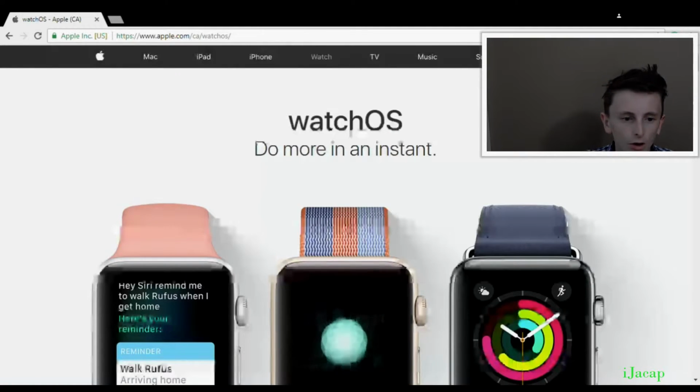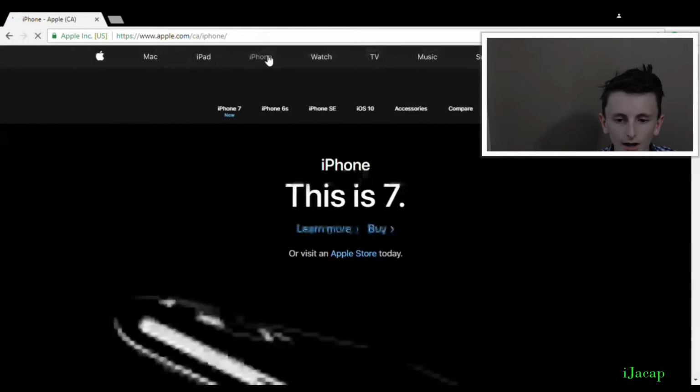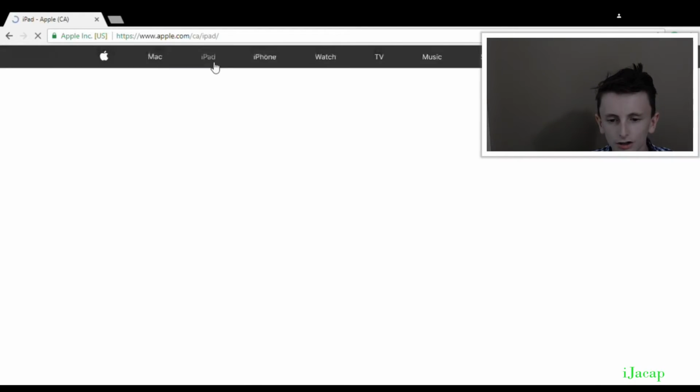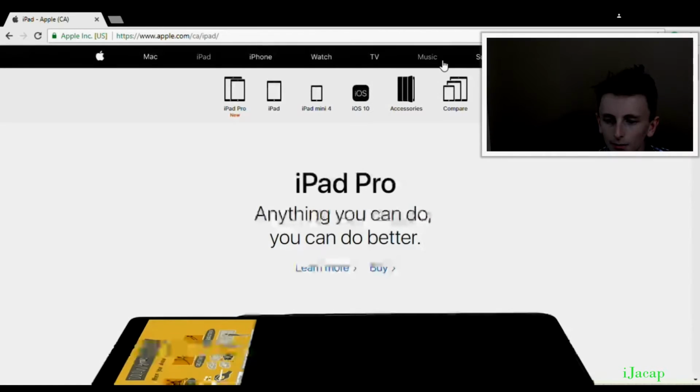Nothing new with iPhone. No new iPhones have been announced, but we'll just skim over that. Basically, iOS 11 will come available for all of these as well. iPhone 7, still the same thing. iPad is the only thing that has changed. Mac has changed. We can't view the HomePod quite at the moment, but basically that's all for the new WWDC.